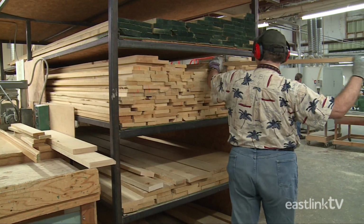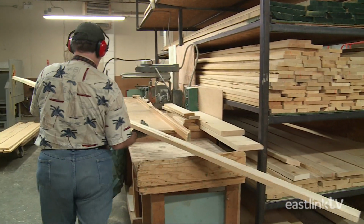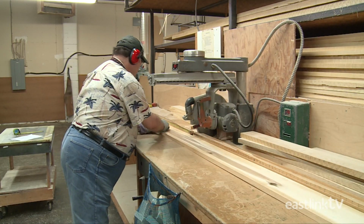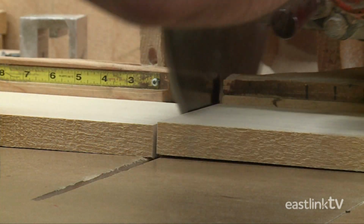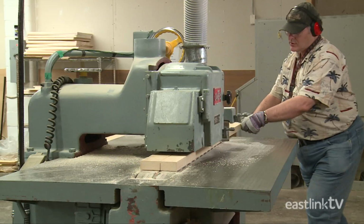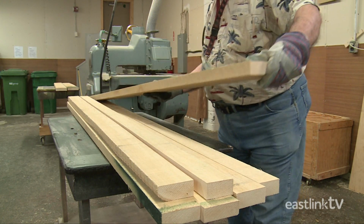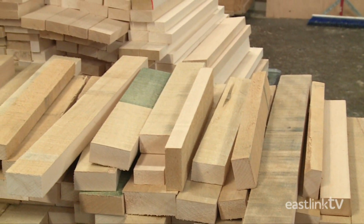Once the wood has been planed, it moves to the radial arm saw. Here, a worker cuts the wood to the length desired for each specific customer project. The pieces are all cut a little longer than required to allow for further processing. Any boards that are wider than 4 inches are usually cut to thinner widths on the inline saw. Wider boards tend to warp over time, so unless the project calls for extra wide planks, they're cut thinner and then glued into wider panels.